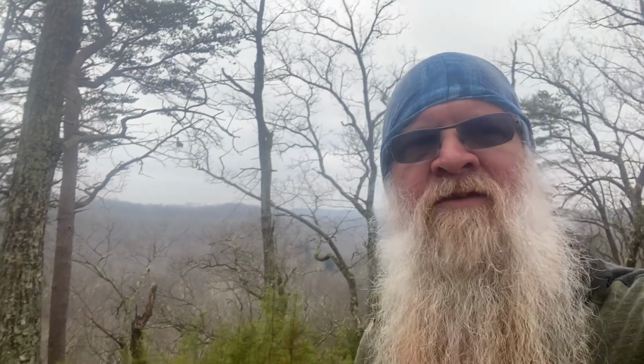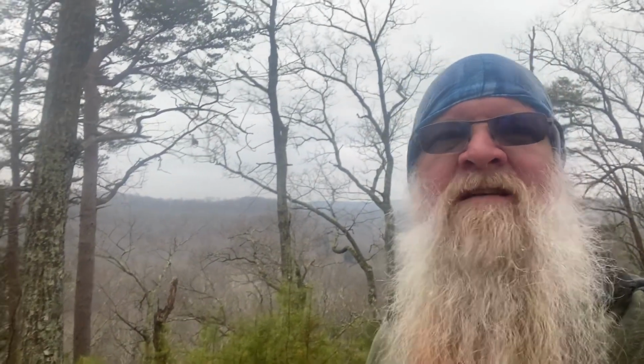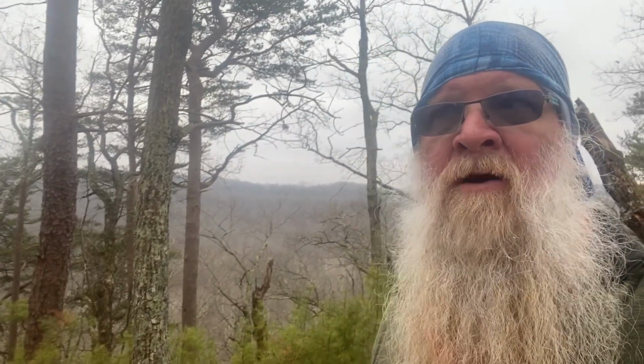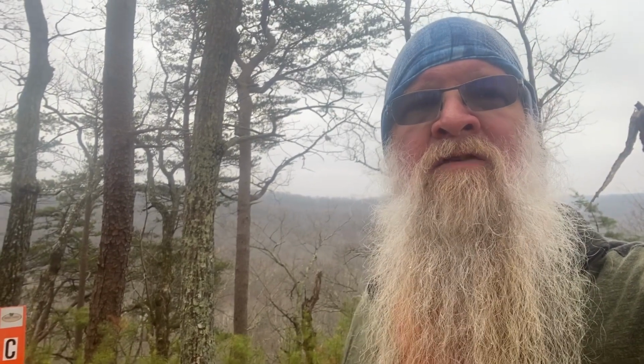I hiked there once, and it's not that special, but hey, it's a point of interest and something to do. And it's free. Anywho, I'm just going to grab a quick drink of water and continue the hike. I've been on this ridgeline for a little bit. I think next up is hiking down into a little bit of a valley and then by the lake that I mentioned earlier. All right, time to get to it.